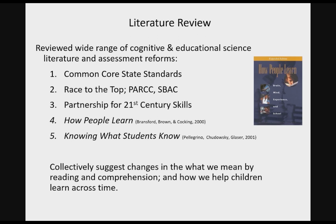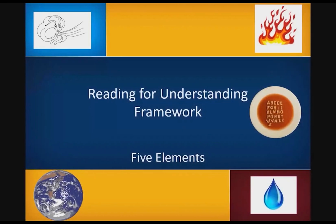We looked at really these important scientific texts like How People Learn or Knowing What Students Know to really understand the learning process. And collectively, they suggested that what we mean by reading and comprehension has changed a lot and gave us ideas about how we could help children learn across time.